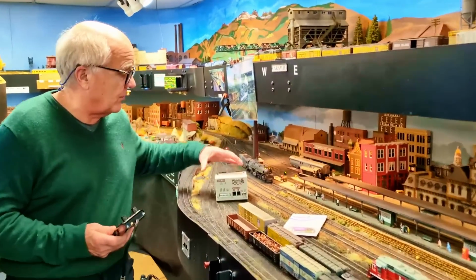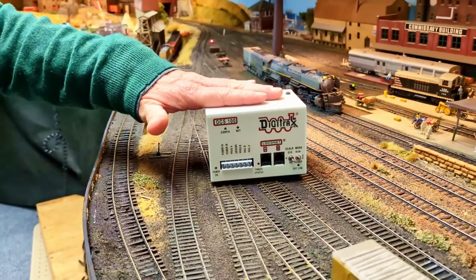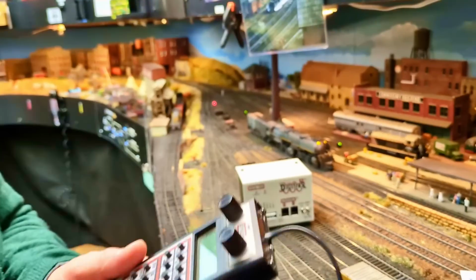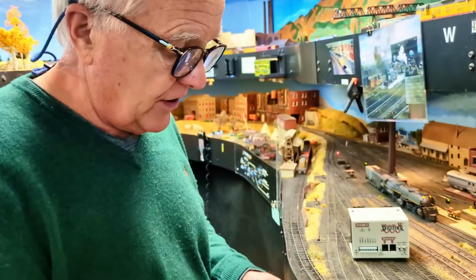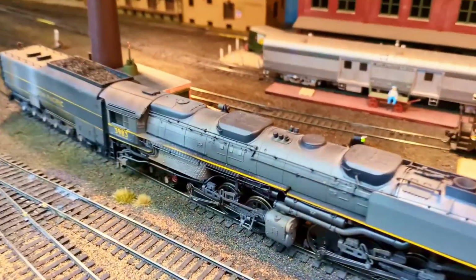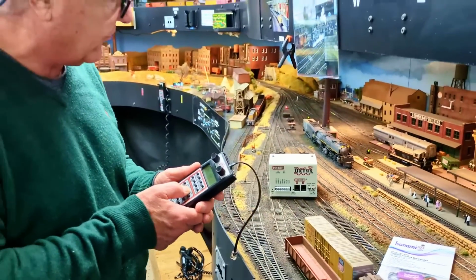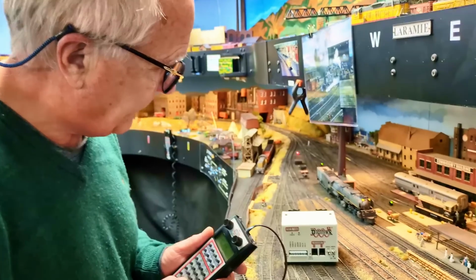So my railroad is controlled by what's called a DCC System, Digital Command Control. The brand that I use is Digitrax, and this is one of the computers that operates the layout. I have wireless controllers that work through a wireless network, and what you do is you enter the address of the locomotive that you have programmed in. I generally use the number of the locomotive itself. So this locomotive is 3983. Enter that, and now I can control all the features on the railroad, on the locomotive. For instance, the whistle, the bell, turn on the headlight.